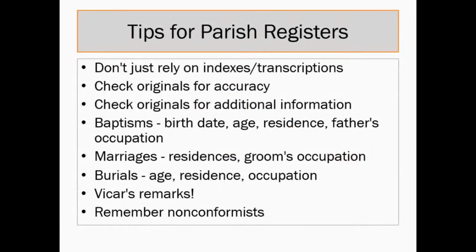Some tips for those parish registers: don't just rely on indexes and transcriptions. Check the originals for accuracy, always. And you can often find them somewhere online. A lot of them have been published, or you can get them from the archives that hold the parish registers for those particular places. Check them for additional information.